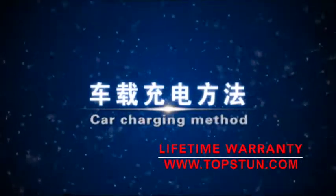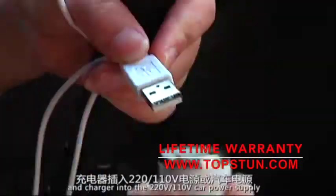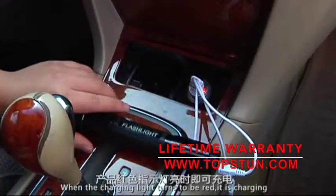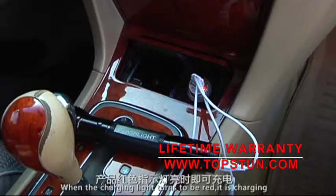Car charging method. Insert the cable into the mini interface and the charger into the 220V or 110V car power supply. When the charging light turns red, it is charging. When the red light vanishes, the charging is finished.